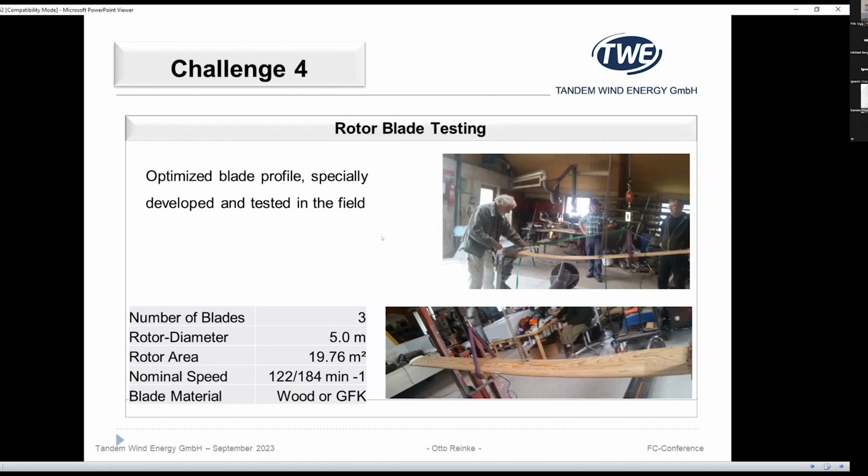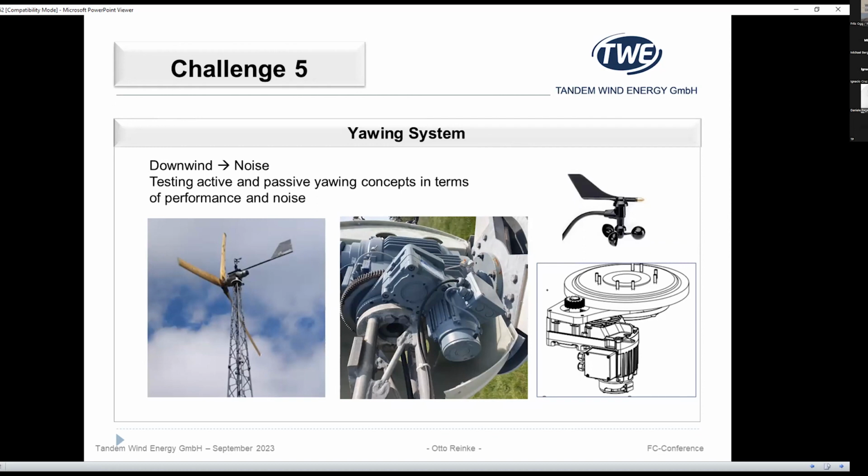Then, when we create an upwind wind turbine, we have to see what is necessary in order to steer it to the wind. The classical way was to have a wind vane. We also tested this one, but it was not successful at that time, because in the end there was so much load on the wind vane that we had problems fixing it on the machine housing.